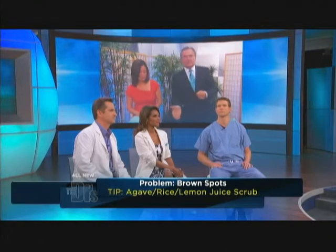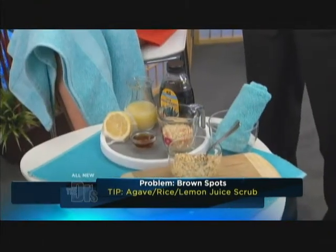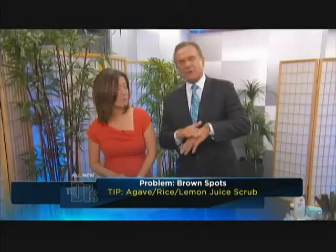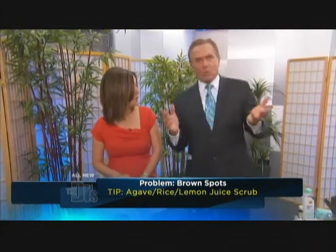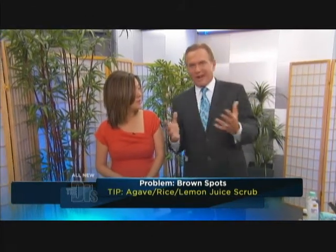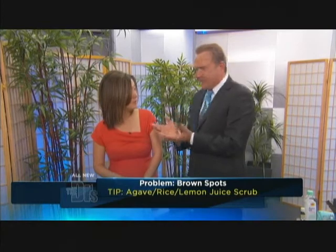But here's the formula. You mix half a cup of brown rice, a tablespoon of agave nectar, and a tablespoon of lemon juice. You scrub it on the back of your hands in a circular motion for 1 to 2 minutes. Why does it work? Well, number one, the rice exfoliates, the agave hydrates, and the lemon juice helps to lighten those dark pigment cells. It causes a little bit of peeling, so some of those cells come off, leaving you with lighter hands. Are you ready to give it a try?